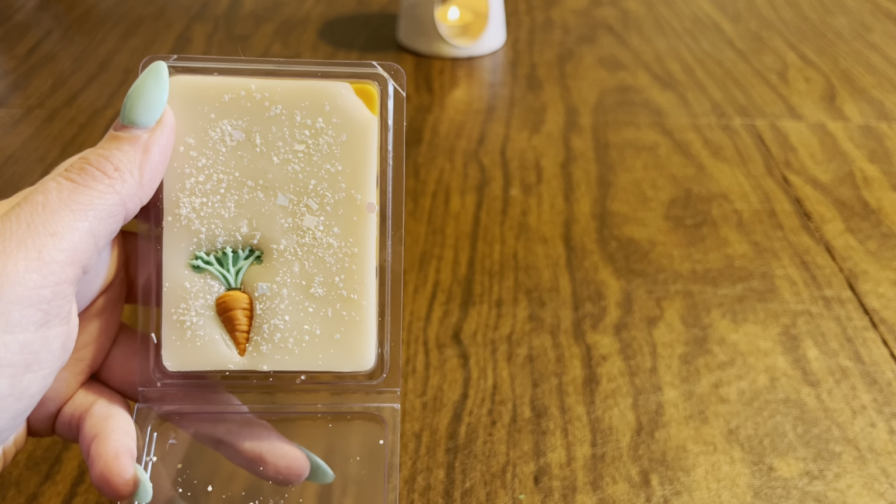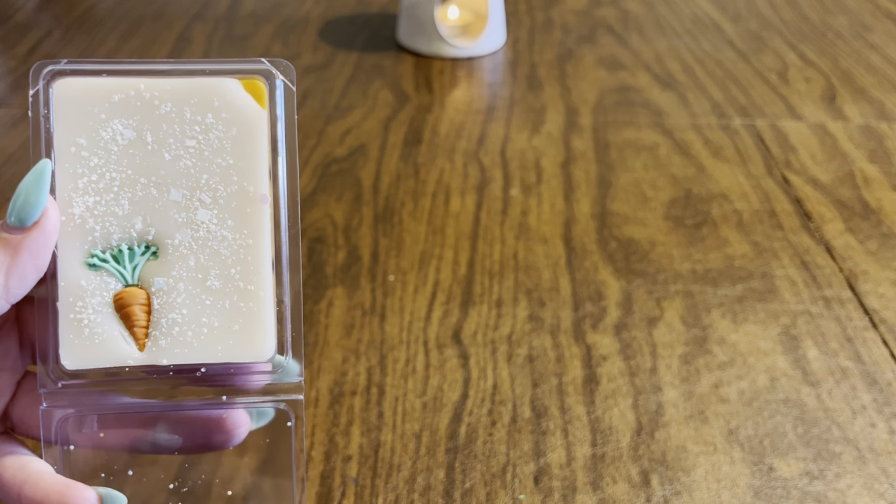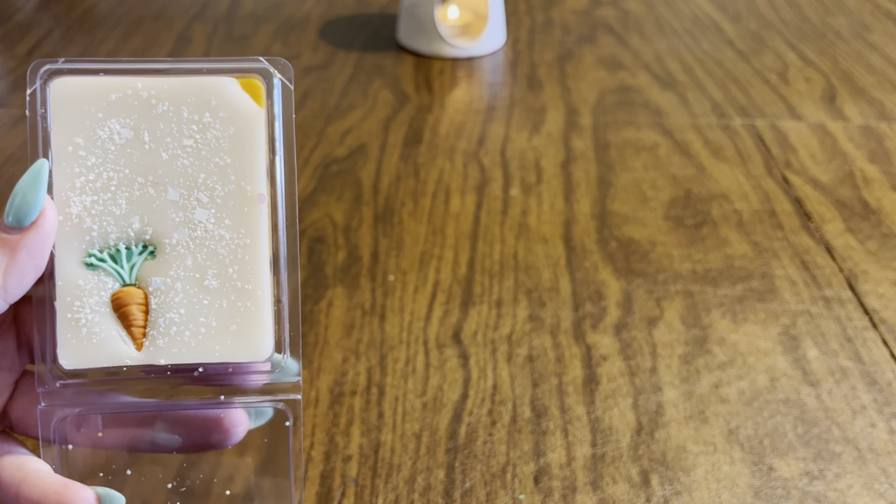I normally don't like cream cheese frosting, but this one is really good. It's sweet and it is not sour or milky. It really smells like opening up a tub of cream cheese frosting.